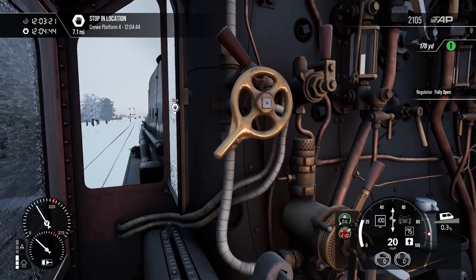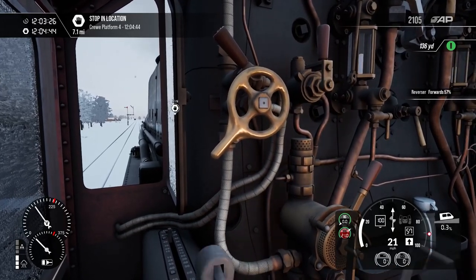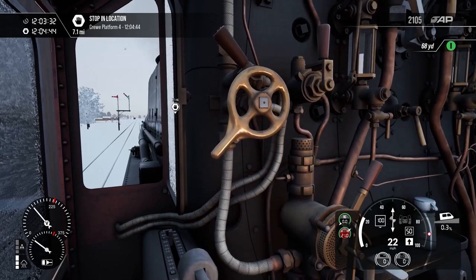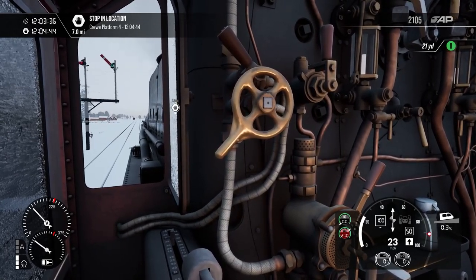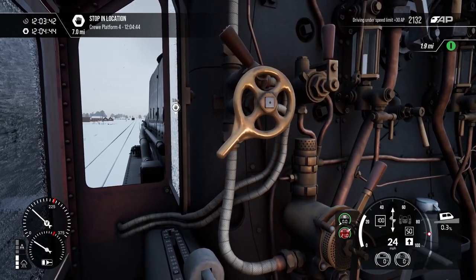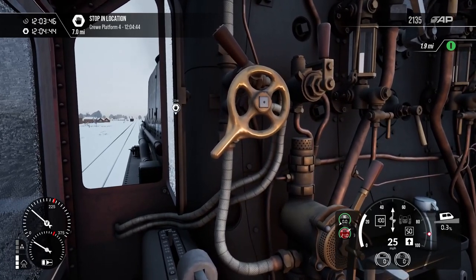Can we go full power yet? Yep, we can. Cool. Let's bring the reverser back to the mid position. And now we start the slow acceleration over there. I didn't do the all aboard thing, did I? Oops.